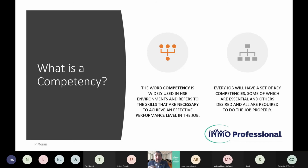The word competency is widely used in the HSE environment. It refers to skills that are necessary to achieve effective performance in the job. These are outlined in the job description, in the competencies or roles and functions. The job description is what the interviewers will use in developing their questions. They will be the domains that they will ask you questions about. They won't ask you questions outside of those domains unless you introduce things into the conversation yourself. So be mindful, keep it straight and within the context of the interview.